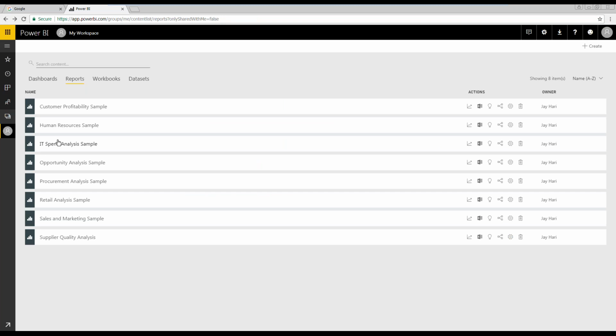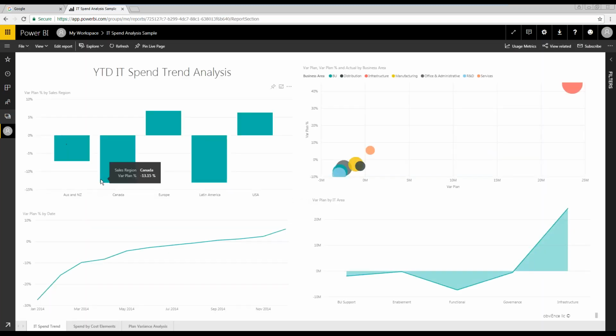Let me give you another example. I know IT spend is quite good. It's a good feature to have, a good report to have. So if these are my IT spends, I can say my IT spend analysis across countries. So this is like Australia, New Zealand, Canada, Europe. So we could see that.